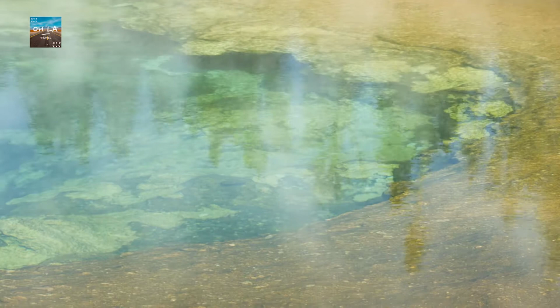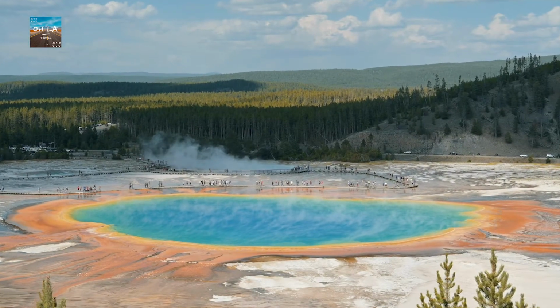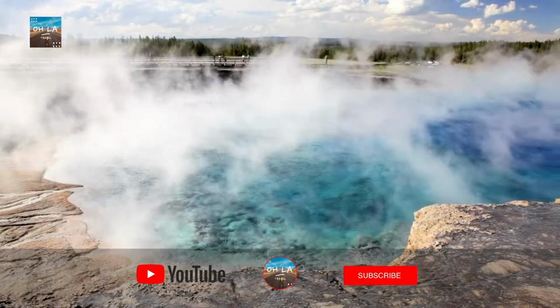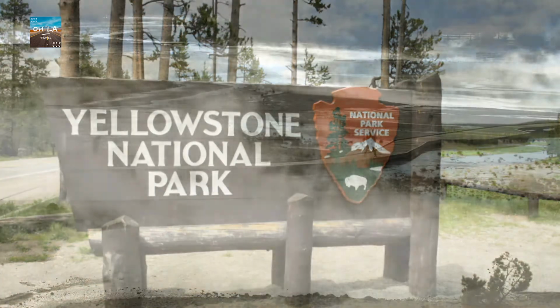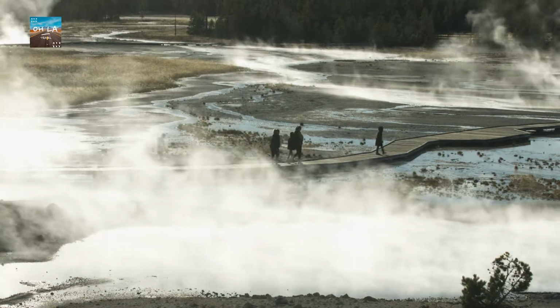Known as the oldest national park in the world, Yellowstone has everything an American of the 1870s might want in a landscape. The land was first inhabited by Native American tribes around 11,000 years ago and explored by European Americans in the 1800s. Nowadays, it is visited by more than 4 million tourists every year.